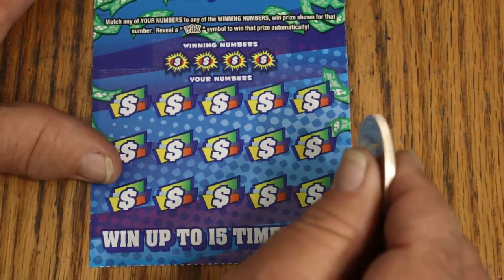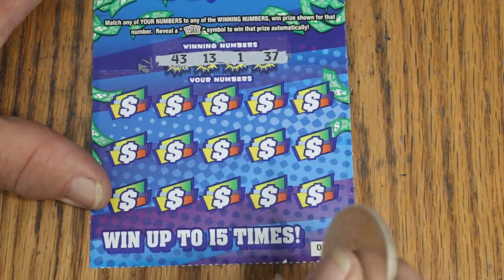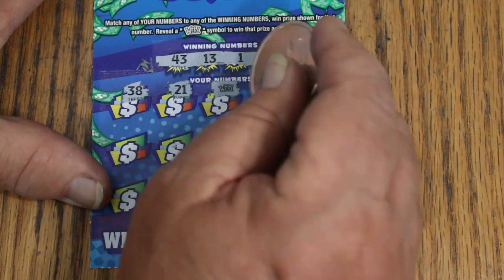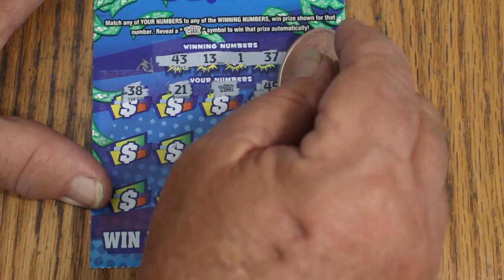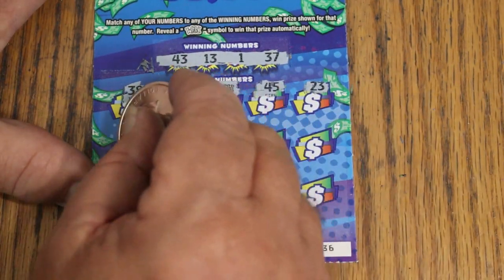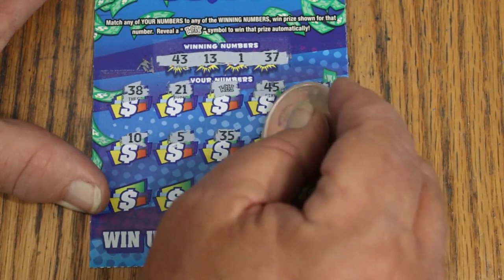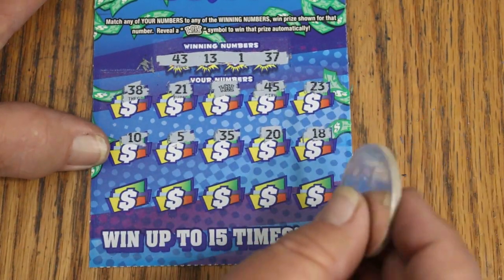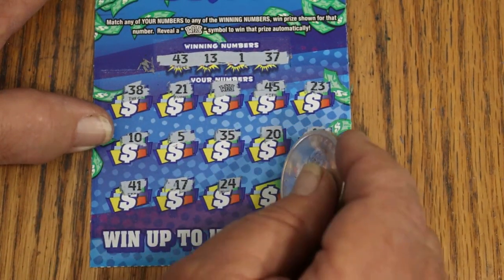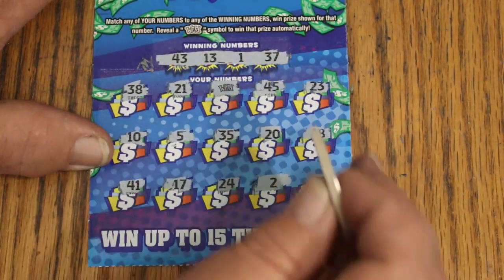Ticket 36. 43, 13, 1, and 37, 38, 21, a wild symbol. We'll take that as a win. 45, 23, 10, 5, 35, 20, 18, 41, 17, 24, 2, and randoms 32. Wild.